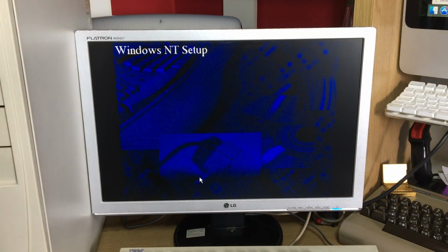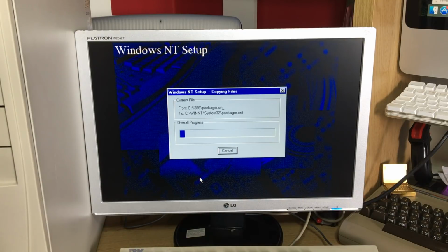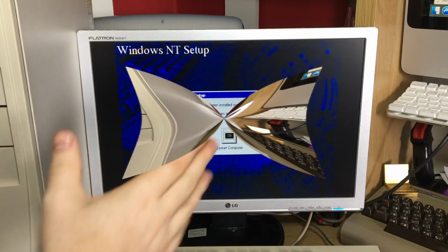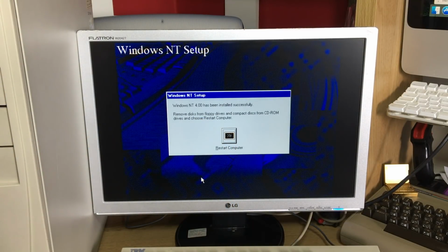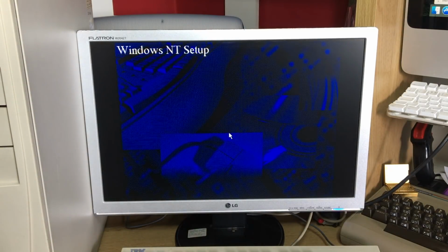Right, it's now continuing, as you saw, copying files. So, I shall be back in a moment. Right, apparently it's been installed, so I have to remove the discs, which is empty workstation, because all the floppies are already out. And then restart the computer. We'll see what it does on the restart. I'm not sure if I've got sound, because I'm not sure if the sound drive's working, or I've got it plugged into the right port, so we'll have to test that when the desktop is fully running, but we shall see what happens.